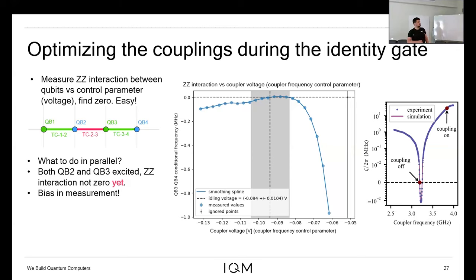This presents a certain problem, because we try to calibrate the whole chip in parallel, since it takes way less time. So we want to do this experiment in parallel. But if we try to calibrate two couplers next to each other at the same time, we cannot, because we want to sweep the frequency of this coupler and this coupler, looking at what this qubit is doing, and we will have a total mess in the data.